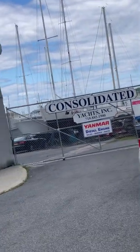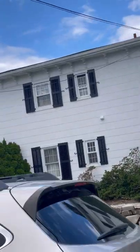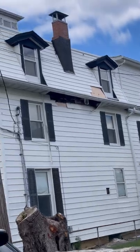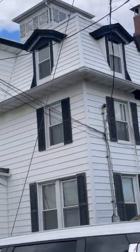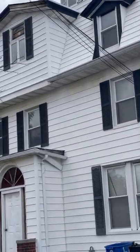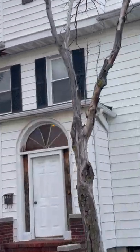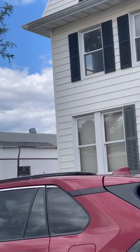Lovely. Jenny's Walk here. This is another home at the back of that home that we just saw there. This is what it looked like here on City Island. You will see a lot of homes with similar architectural designs here on City Island.